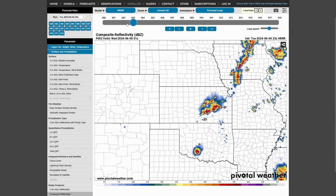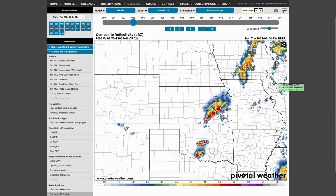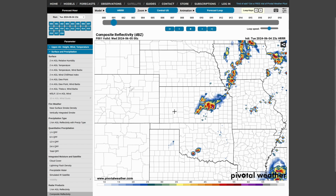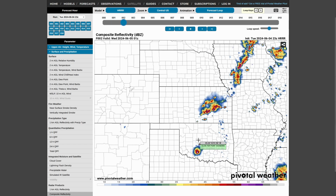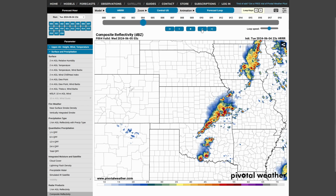And so looking over the next couple of hours, as we were just talking about that line up there into parts of Iowa, Minnesota, and Wisconsin, you do have more storms that are going through parts of central and eastern Kansas. And then you'll also have some more storms start to fire up and strengthen over parts of southern Oklahoma here. And then you'll have more storms that begin to form later into the night over the next couple of hours into parts of central Oklahoma as well.